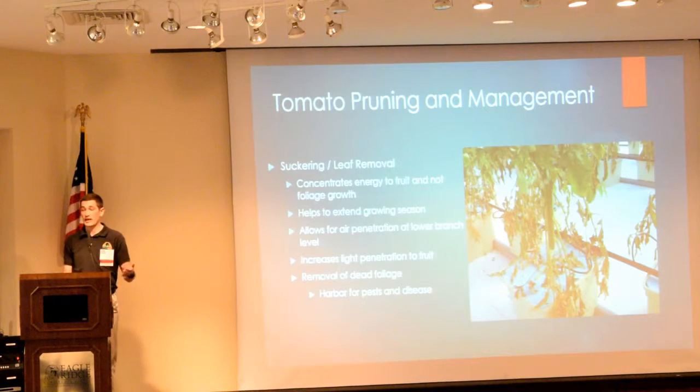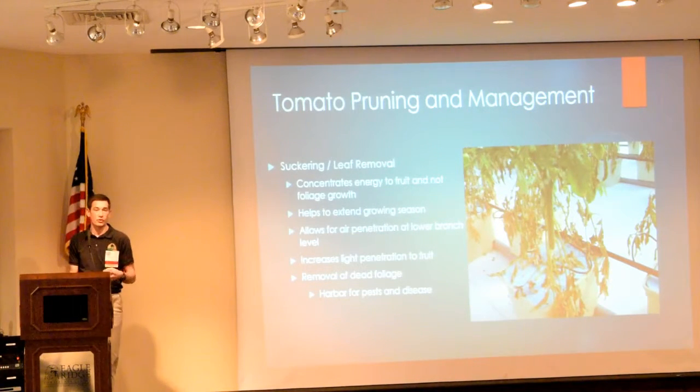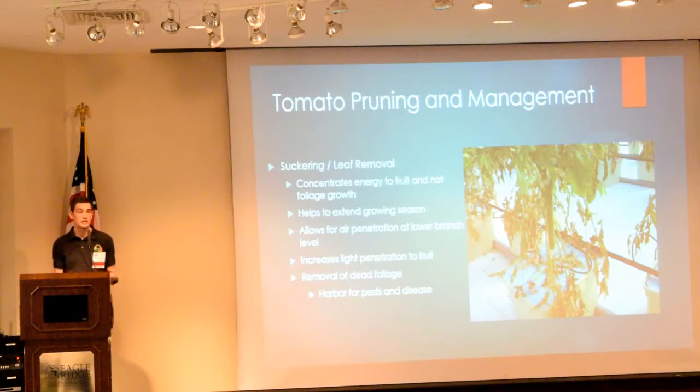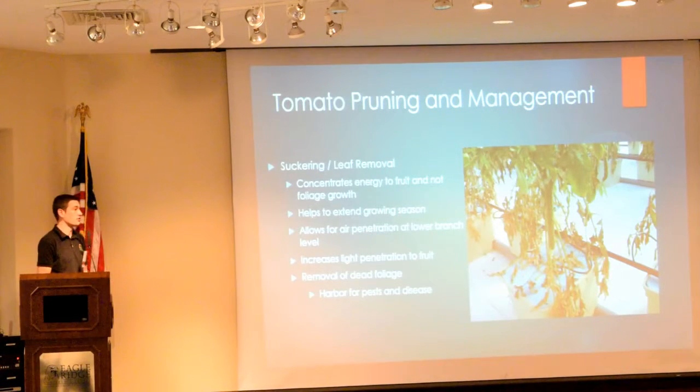Removal of dead foliage is obviously key. This is kind of an extreme example, but if you leave dead foliage at the bottom of the plant, whether that's sitting on a bucket or actually attached to the plant, again, this is harboring disease, pests, or other pathogens that can decrease the productivity of our plants.